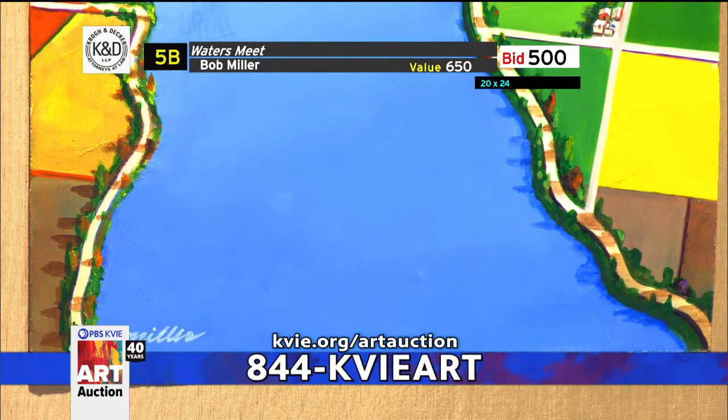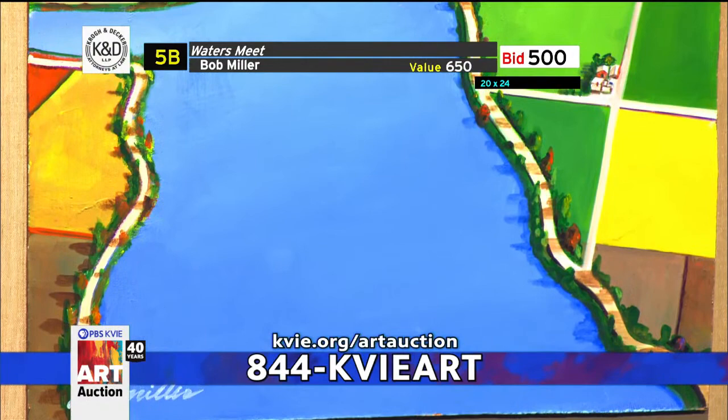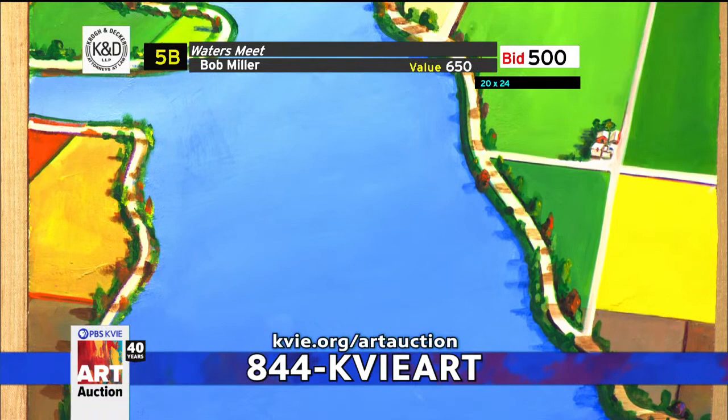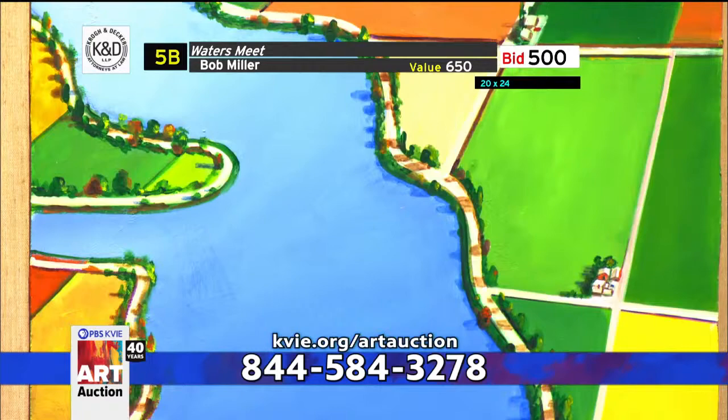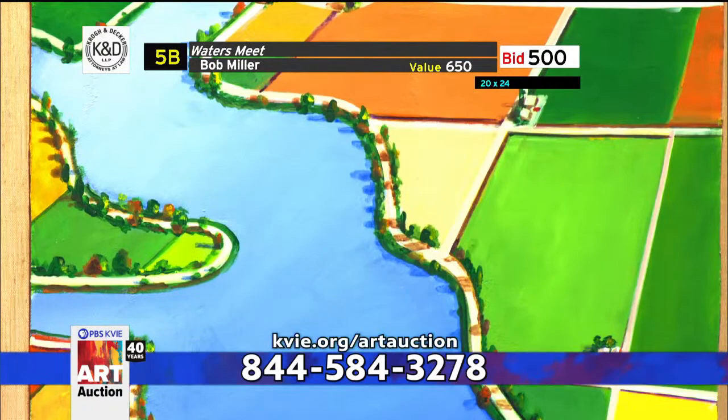What else can you tell us about it, Maria? Well, if you look at the river, you notice how it's lighter at the top and darker at the bottom. So that gives a sense of space because things get lighter as they move away from you. So you have some depth in the composition. And then, of course, all the fields that we have in our area, the rice fields and all the others, are represented by those geometric shapes.